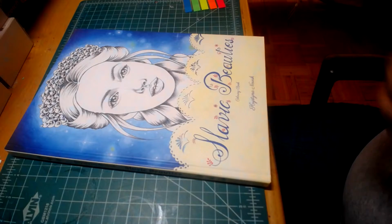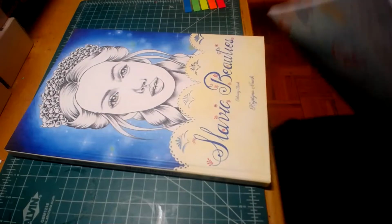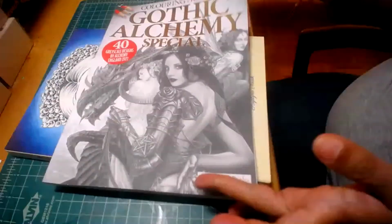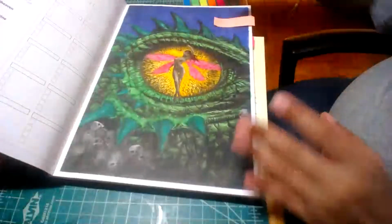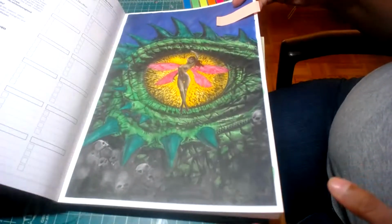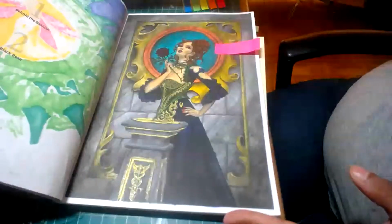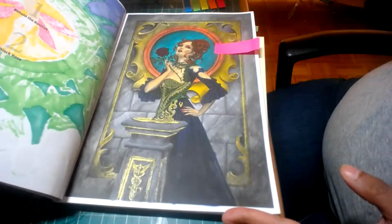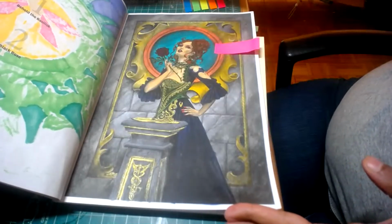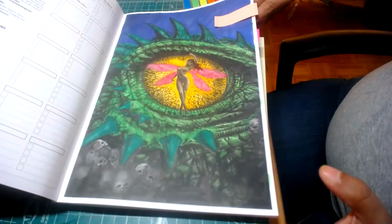But before that, guys, I want to show you a couple of things I did because some of you were asking me to show you some finished work as we did it in Gothic Alchemy. I did 2 pictures in Gothic Alchemy. Some of you may have seen this on Instagram, but I did color this one with Copics. Hi, Kim. And then I did finish this one that we started a while back on another stream in Gothic Alchemy. And then I did do the roses.